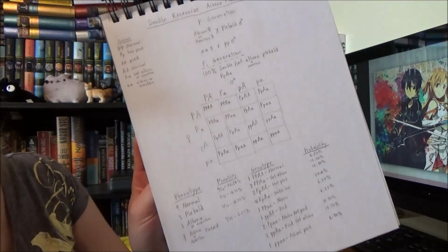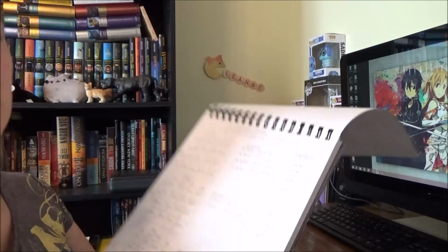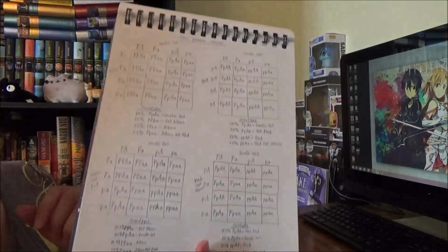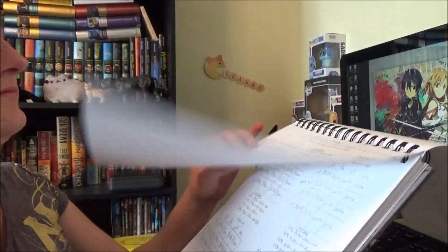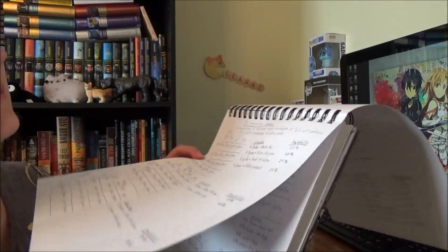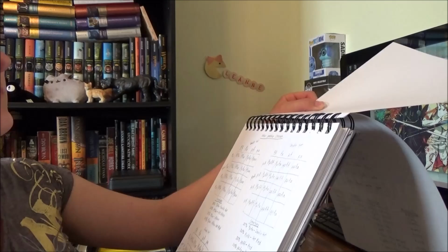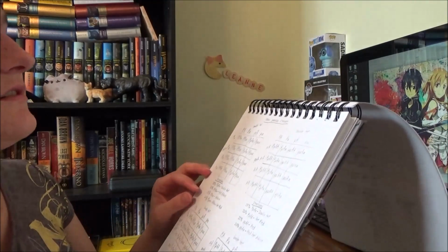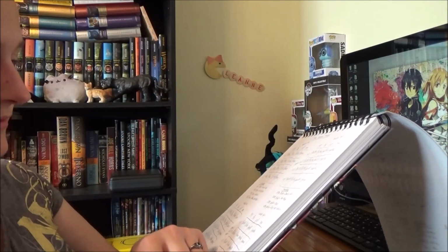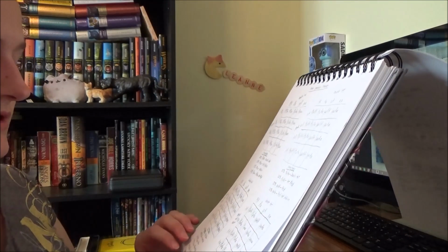My double recessive charts I was doing for the lightning pied. Just percentages and stuff. Jeez. Well, what's this one? These would be the babies, and how I could breed. What crosses you could do, because it'd be like 3 generations before, or 2 generations before you could get them. Yeah, those are all the pied.